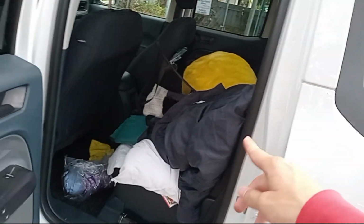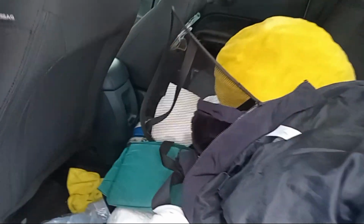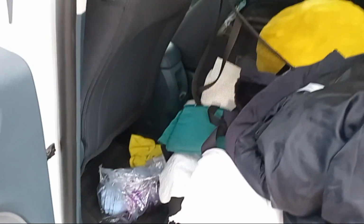That's not the trunk. That is. Which is not good when you try to actually have people in the back seat. Either way, the back cigarette lighter works fine. There are no complaints for the back seat. What else is there to complain about?